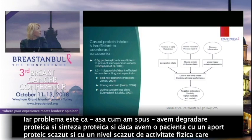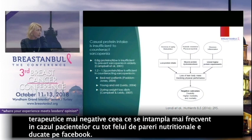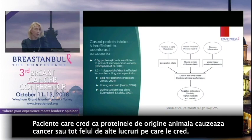And the problem is that, as I said, we have protein breakdown and we have protein synthesis. And if we have a patient with a low protein intake and a low physical activity that are not enough to counteract the higher protein breakdown induced by the treatment, this patient will have more negative outcomes. And this is more often in patients with all sorts of Facebook-educated nutritional beliefs. Patients that think that animal protein causes cancer or all sorts of other things.